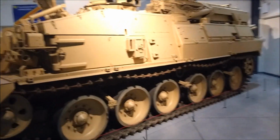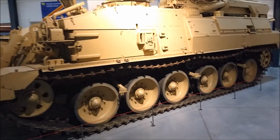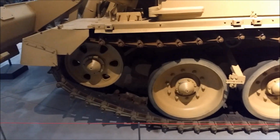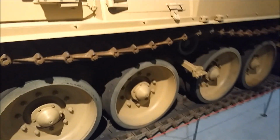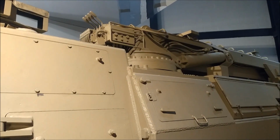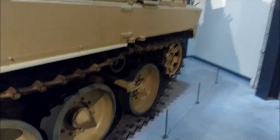Now I'm not going to talk you through the details because, as a recent comment on my German tank video says, I know nothing about armour. I don't know anything about armour. I never claimed to. But this is an impressive piece of kit. So I'm holding it at my face level so you can see how tall it is. I'm assuming that's some sort of crane or winch thing there.